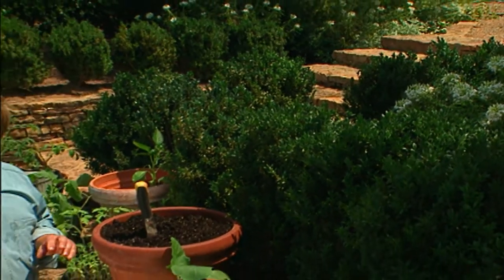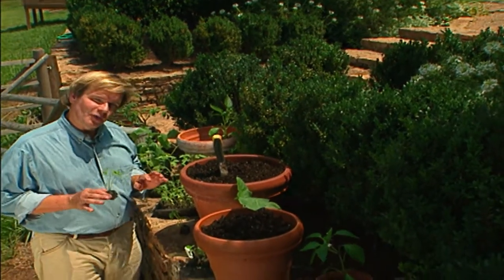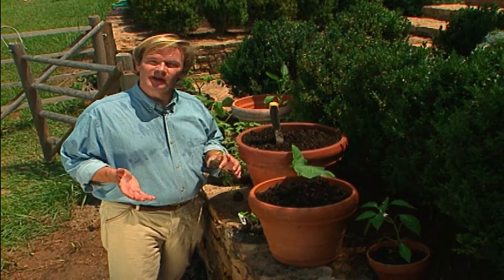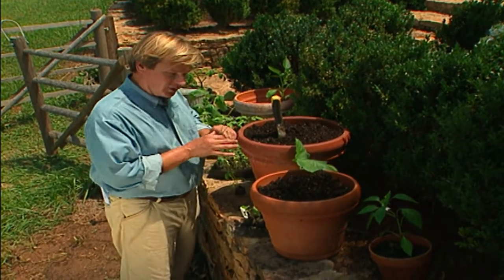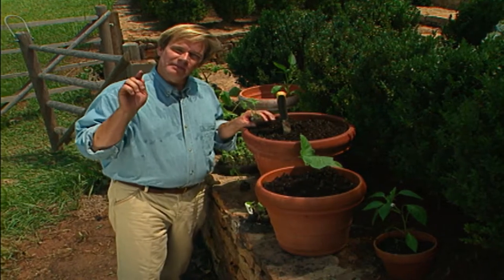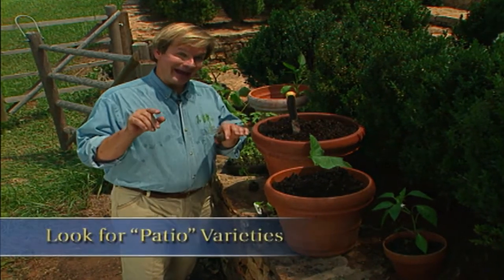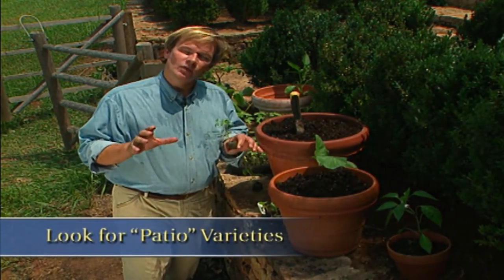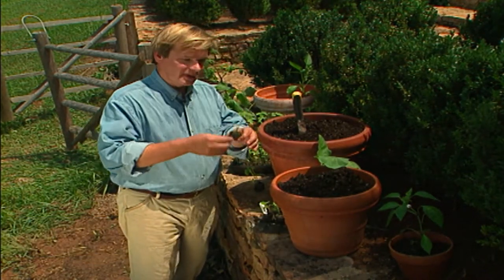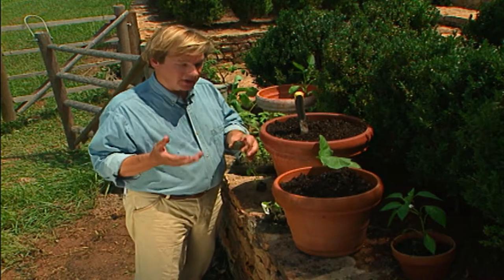I have to admit, one of the things I enjoy about growing plants from seed is that you can experiment with so many different varieties. Now, one thing I like to do is to plant vegetables in containers. When I pick seed, I look for the word patio on the seed pack, which typically means the plant is a smaller growing form, a diminutive size but produces lots of vegetables.